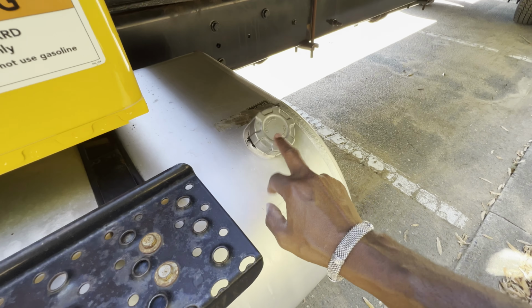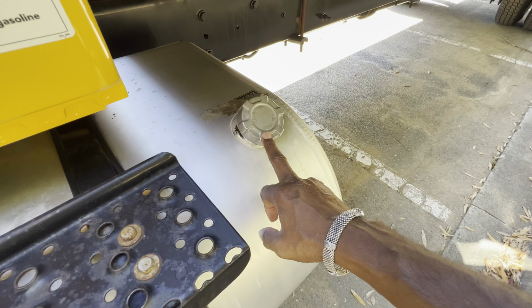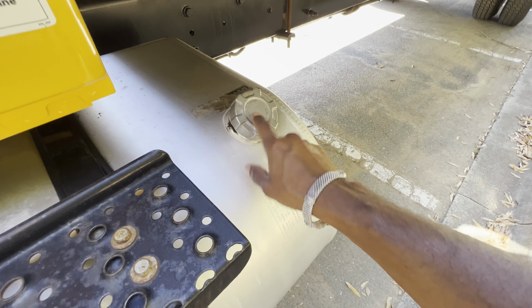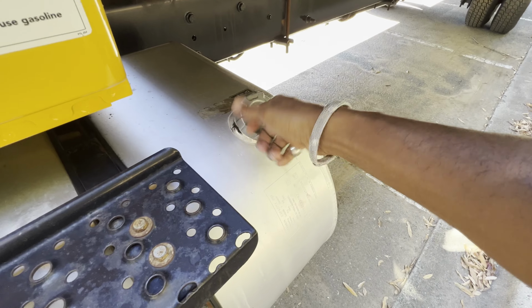So keep an eye on your caps, especially when you go OTR. Make sure you keep an eye on your caps. My cap has a chain on the inside of it to keep it from falling off or whatever.